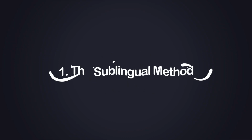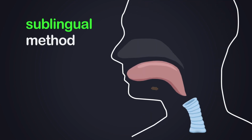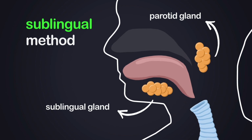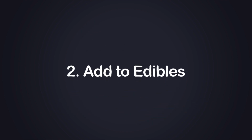The sublingual, under the tongue method. Those new to CBD oils might think that you're supposed to just swallow it, but this method can take away a lot of the bioavailability. Instead, it's recommended to take it under the tongue and hold it there for at least 30 seconds. This way, CBD is absorbed by the sublingual gland and the CBD doesn't have to undergo digestion before absorbing in your bloodstream.